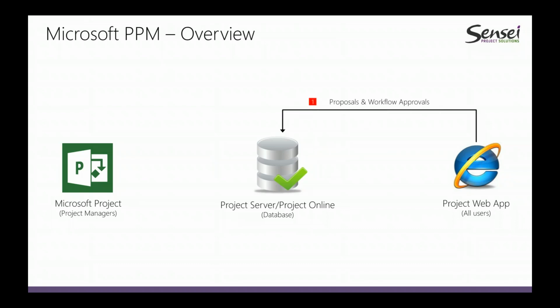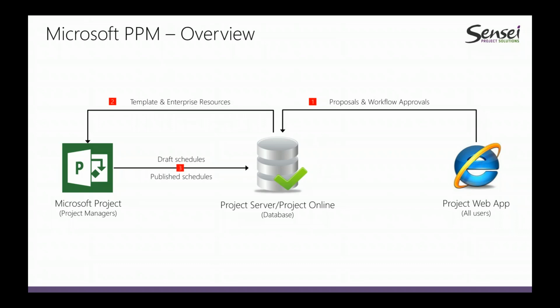But there's a series of use cases that are interesting to look at, whether it's proposals and workflow approvals, templates and enterprise resources, or schedules, either draft in process or finalized and published. Storing those in that Project Online database allows them to be then distributed. So the task assignments can go out to the team members in Project Web App. We also have a free app called Sensei Time Reporter that you can download from the Apple App Store or the Google Play Store to access your tasks right on your Android or Apple mobile device.